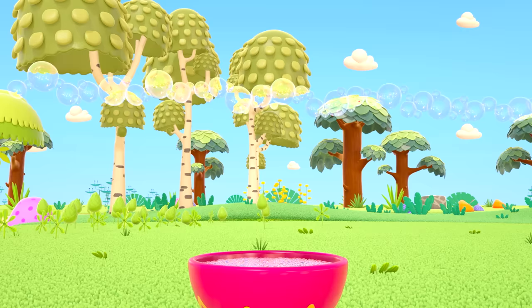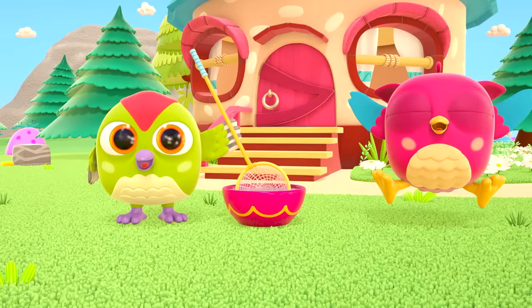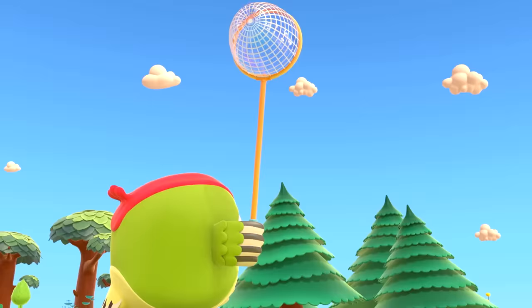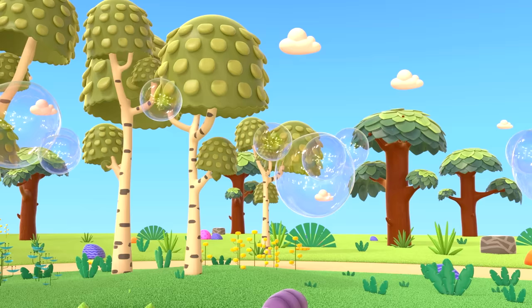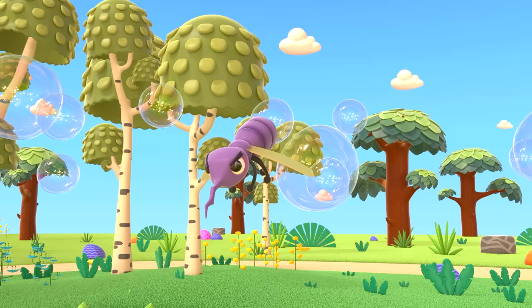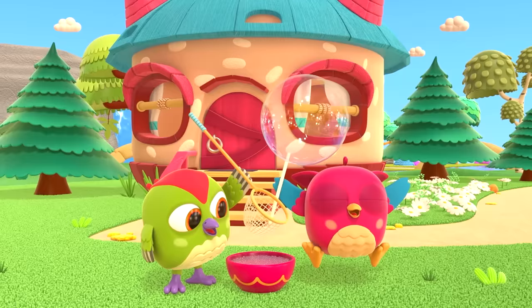Look at that, little birds! Bubbles! Lots of bubbles! Peck-Peck discovered he can blow bubbles with the net. Now there are so many of them that even the mosquito can't burst them all. Oh, looks like the mosquito is tired. Shall we play some more? Hop-Hop blew one big bubble, and Peck-Peck blew lots of little ones.